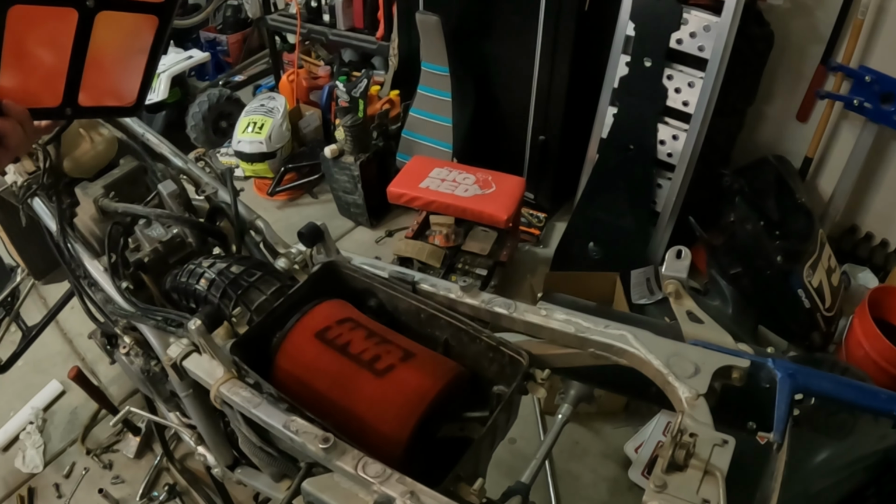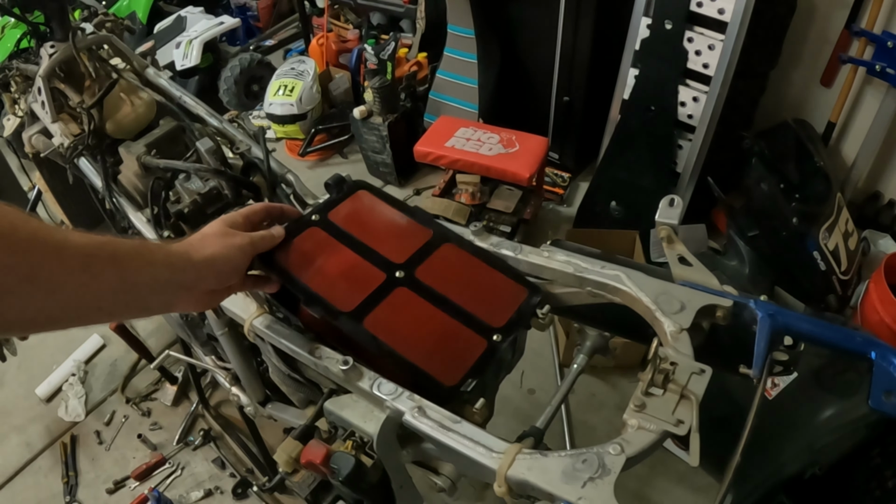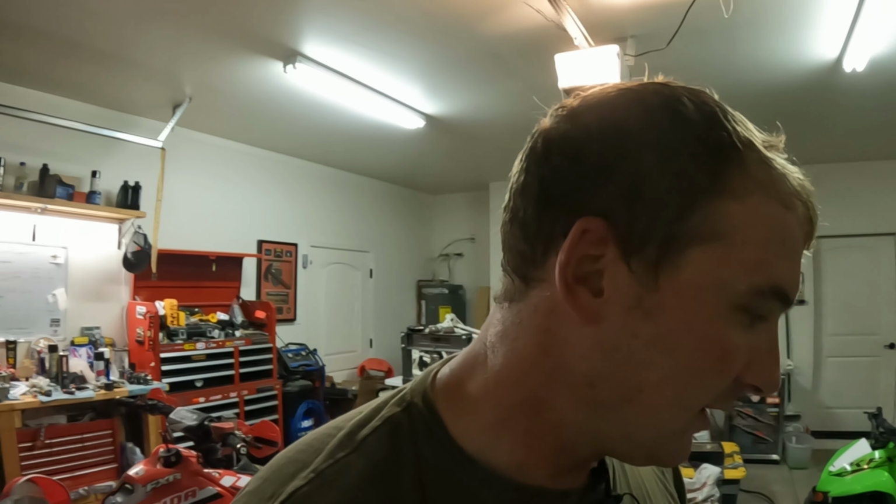So I've got a Uni filter in there right now. I don't know if it's Uni, whatever. We got that in there. Twin Air actually sent us a couple of filters, and there's some kind of new filter that's not oiled, it's not dry. It's supposed to be flame retardant. So if you ever have a backfire and sparks shoot back through your intake, through the carb or whatever, it won't burn up your air filter. It's supposed to be flame retardant. So cool, let's try it.